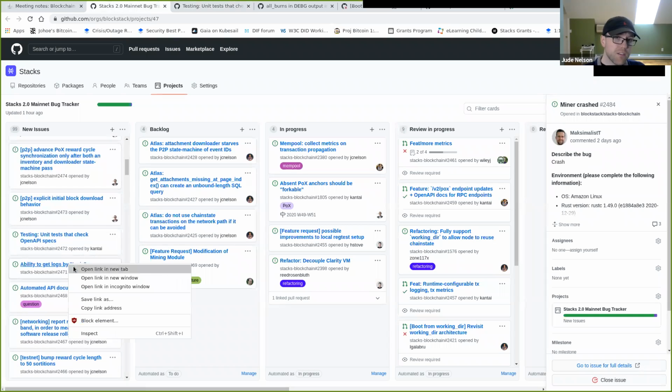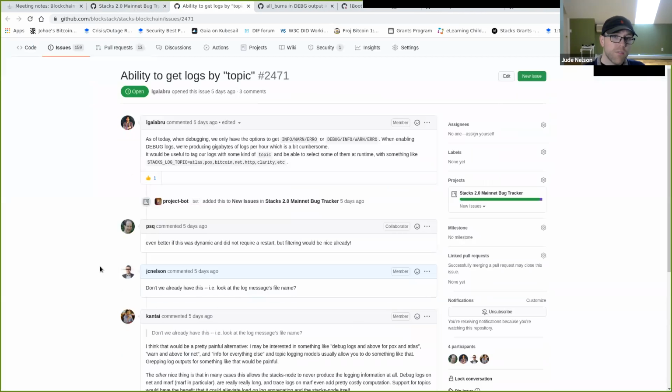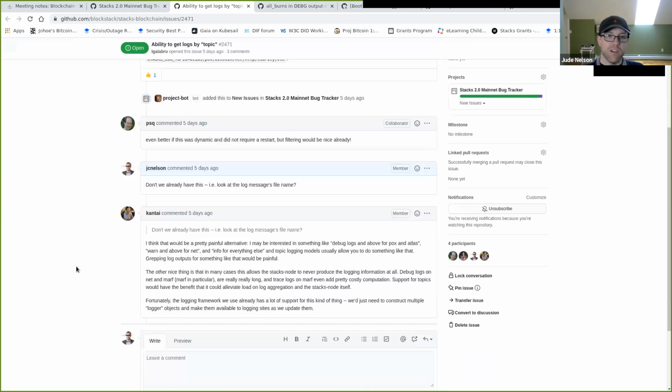Ability to get logs by topic. Yeah, we can definitely do this. I think the idea is, in addition to using info, warn, or error, you can also specify what aspect of the system the log is coming from, like Bitcoin or Atlas or POX. I've been doing this by file name. I agree it's not the nicest way of doing it. I'm just trying to make sure that this is adding value is all. That's all I meant by this comment here.